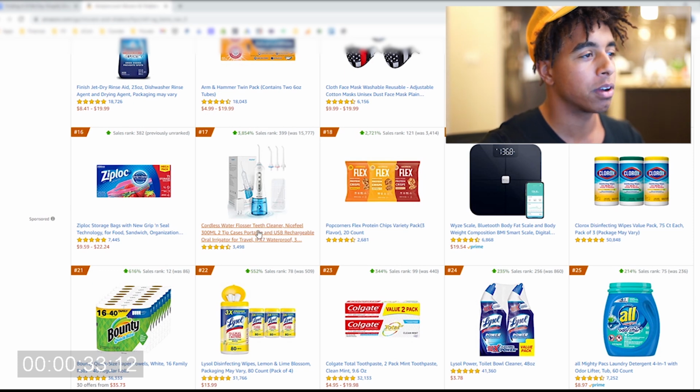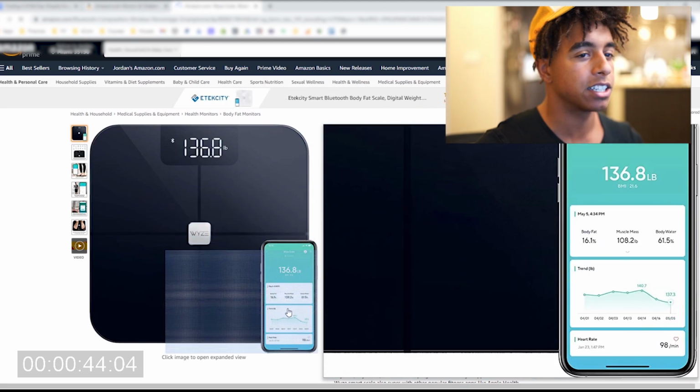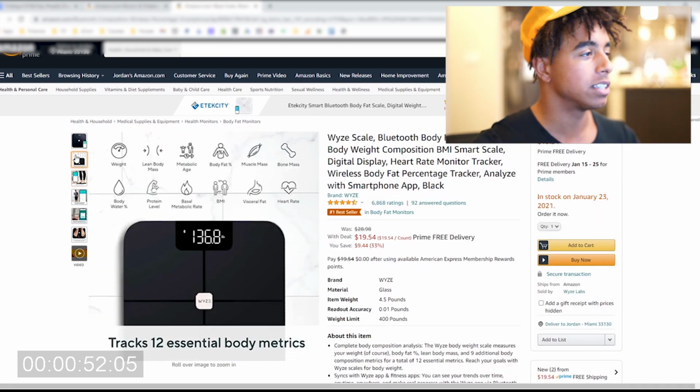Like, we have this water floss teeth cleaner. I don't necessarily like this product that much. It's not very unique. What is this one here? This one actually looks pretty cool. This is a scale, and on the scale it actually connects to your app, so you can see how you're doing with your fitness goals. This is something that I would even buy myself.